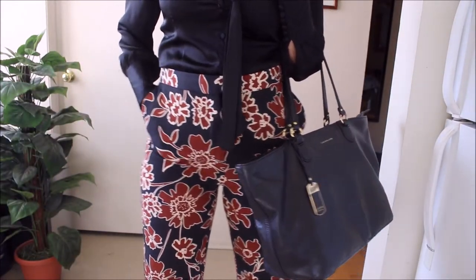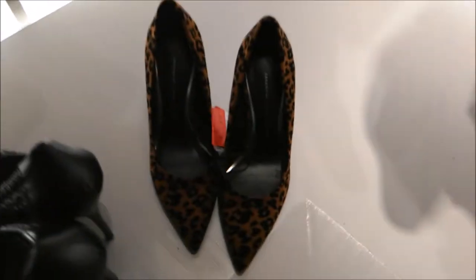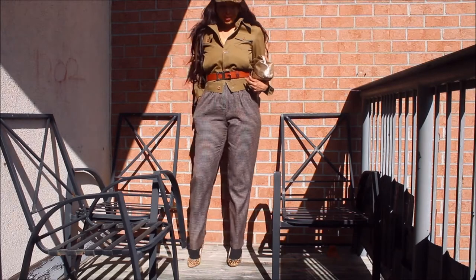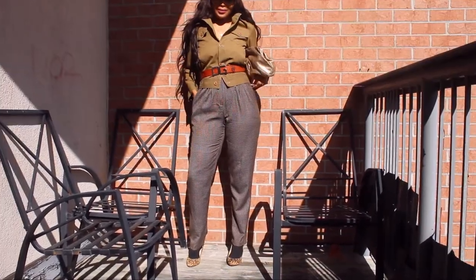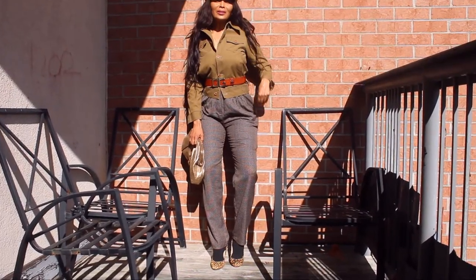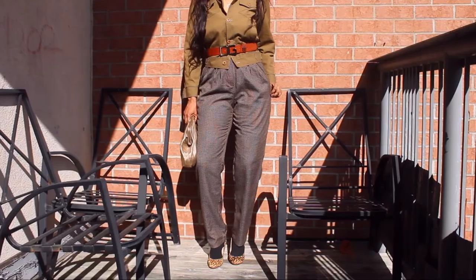On to shoes. This is a classic piece in anyone's wardrobe. Anything that is animal print, I also gravitate towards. But oh my God, luckily for me, I rechecked and I already have an animal print piece. Actually, I have more than one animal print piece in my closet, so there was definitely no point in me getting another piece just because it's the sale.